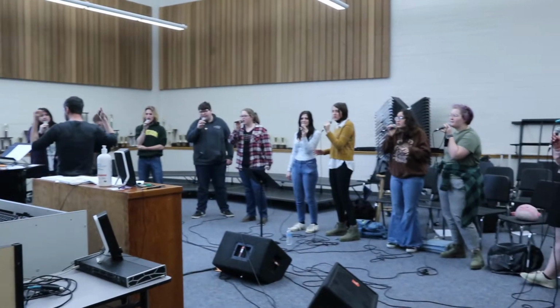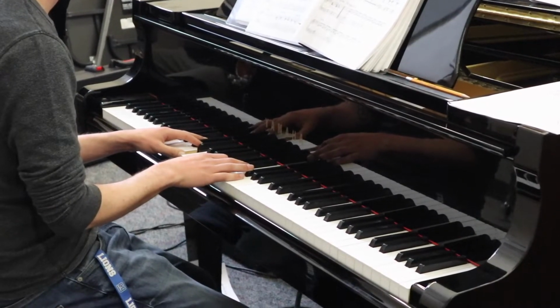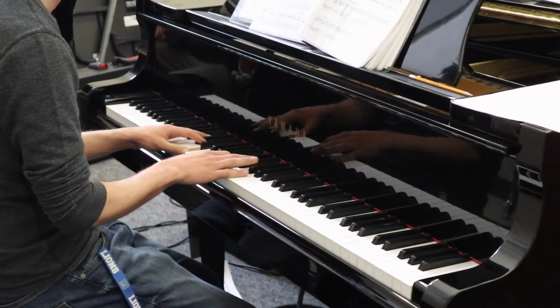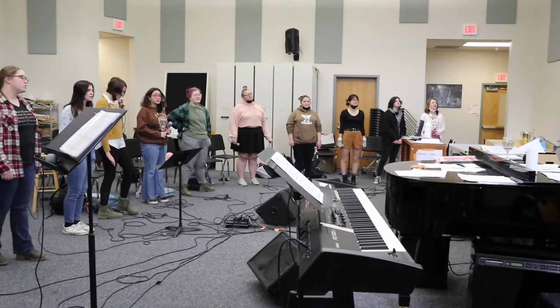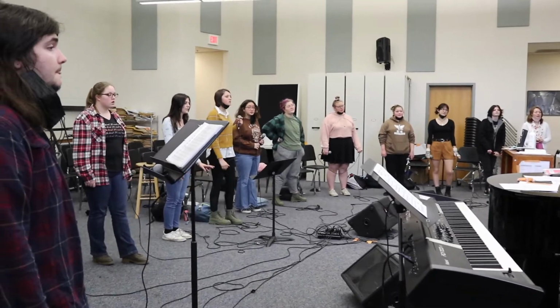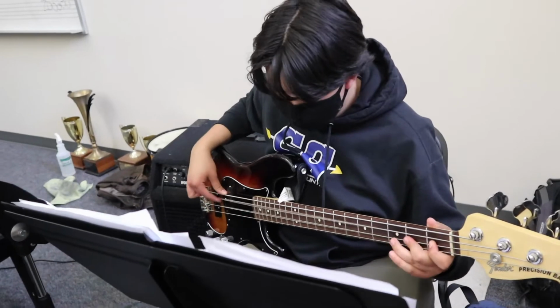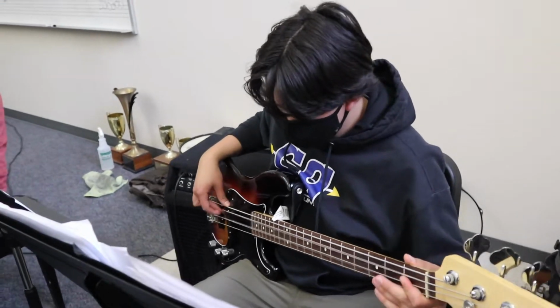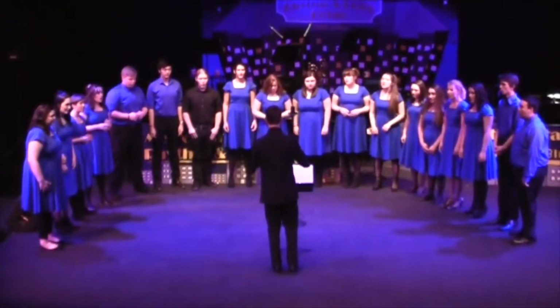CGHS has two choirs, one choir that is open to any students, the other an advanced group called Shades of Jazz. CGHS choirs perform a wide variety of music, including blues, jazz, rock and roll, traditional choral music, and even some modern popular styles. The Shades of Jazz travels and performs at festivals as well as the Rhythm and Blues Review. Yes, the same week-long fun variety show as the jazz band.